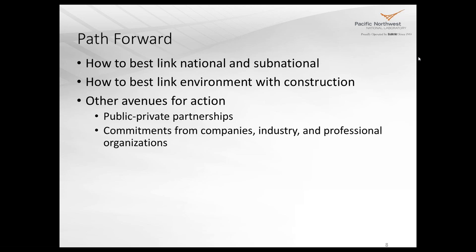Also, the link in many cases at the national level between environment officials and officials that work on construction. They may not always be in the same ministry. They may not have strong working relationships today. That can be a barrier to energy savings and links with the NDC, so that in some countries can be an important area to consider. Public-private partnerships also can help in facilitating work in this area, and many companies and industrial organizations and professional organizations have also taken a leading role in trying to promote energy efficiency in buildings.